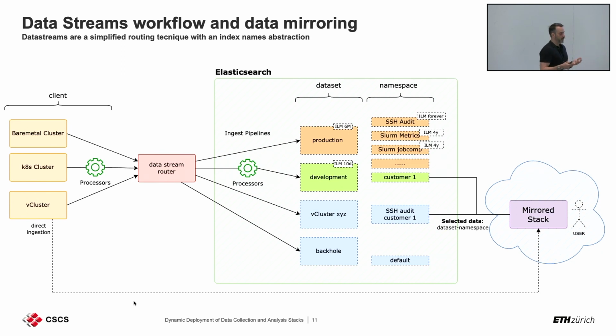And also, we could do things like mirroring data. Let's imagine that in our primary observability cluster we get all the Slurm data for all the vClusters across CSCS, but then we want to mirror all the Slurm data for a particular vCluster in their observability cluster. Thanks to the data stream, we could do these things more easily and better manage all the data that are in our observability cluster.